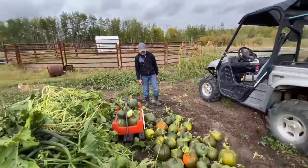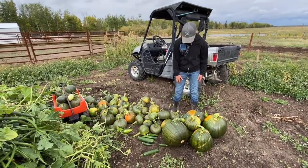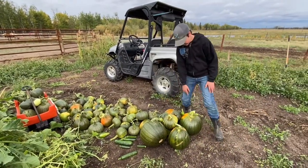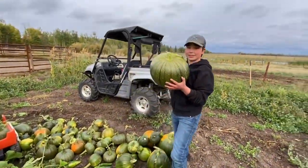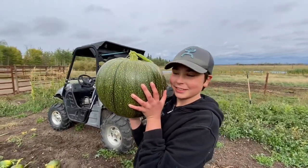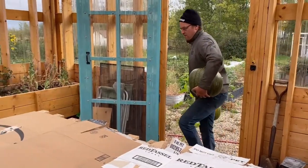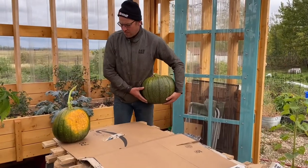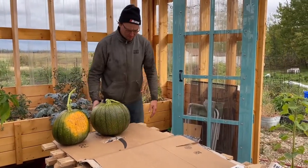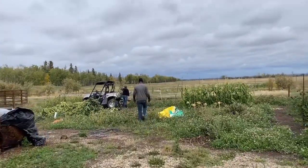I think that's a little bit more than ten. Nine. They're not small either. Hold up the biggest one. I want to see how big it is compared to your head. So nice to recruit help. Yes!